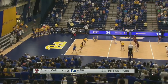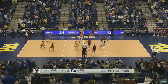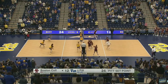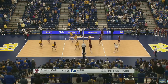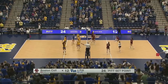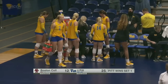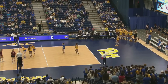Panthers with the serve. Panthers have to throw it over to keep it alive. Here come the Eagles. A great dig. Stafford sends it to the other side. Blocked at the net. Eagles got to get it to the other side. A great volley between the two teams. Vasquez Gomez finishes it off. The 25th point for the Panthers. And they will take set one. Pitt up 1-0. Matchup against Boston College. It's a fresh set here.